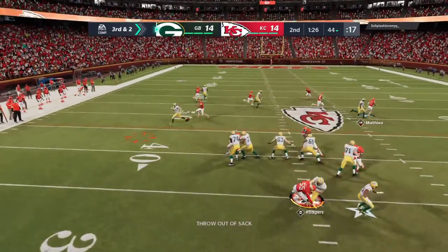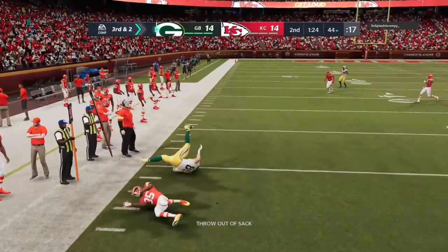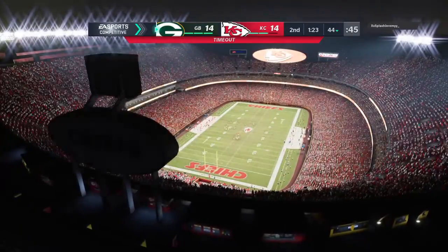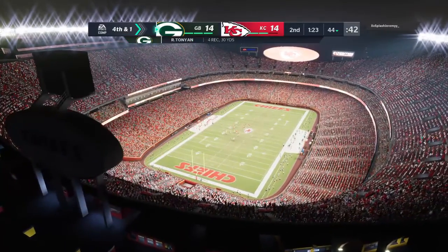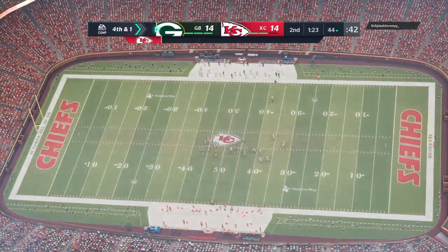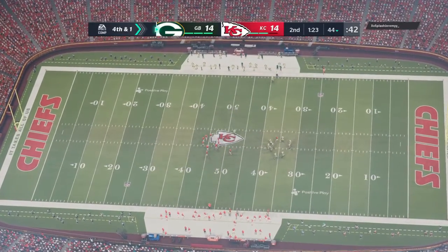Working from the gun, Rodgers. Got a man, and he hits him in stride. And he's going to be taken down here, still a couple yards short of the first. The Chiefs now going to use the first of their timeouts as they'll head to the sideline and talk over what to do next.